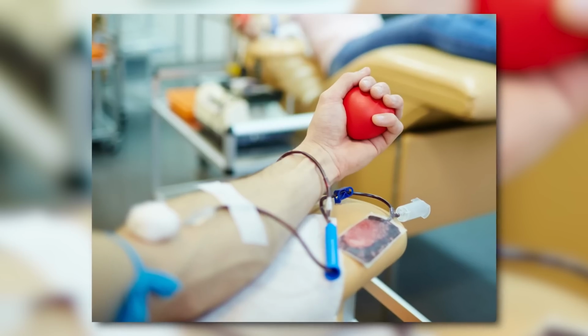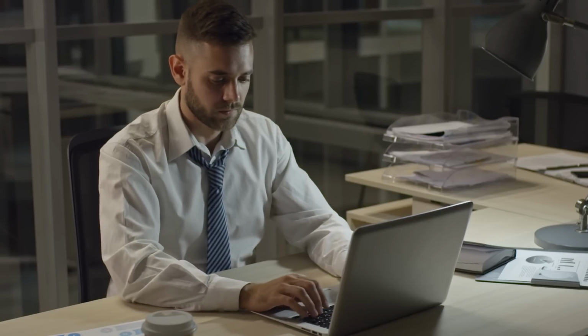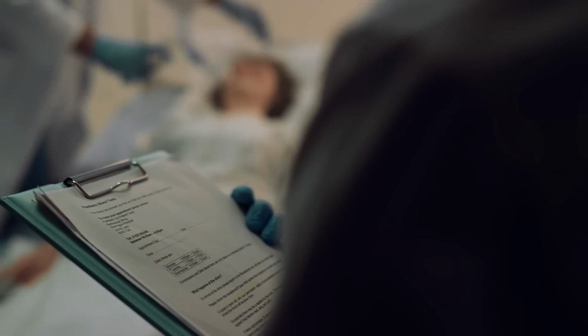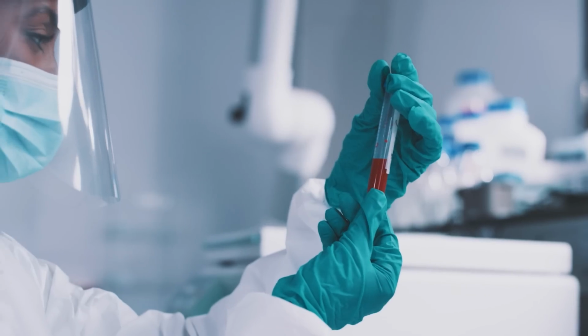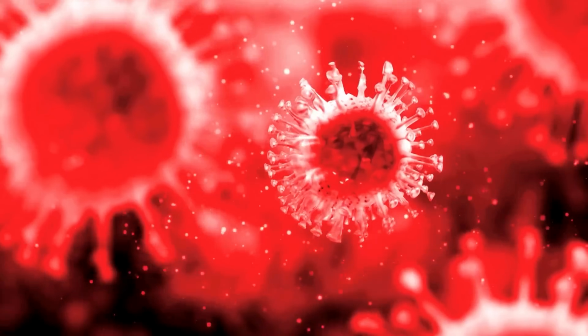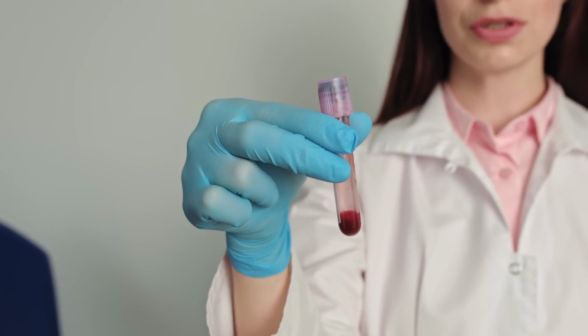The influence of type O blood extends beyond blood donation. Research suggests a potential link between blood type and susceptibility to certain diseases, such as heart problems or infections. Understanding these connections holds promise for personalized preventive medicine and targeted treatment strategies. The potential link between type O blood and a lower risk of heart disease or a different reaction to certain germs has ignited the curiosity of scientists.